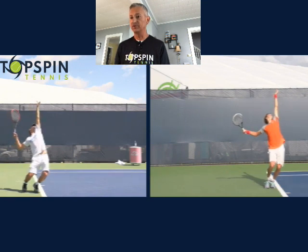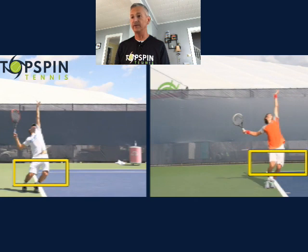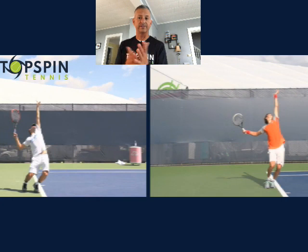One other thing too is, when you see both pros in this trophy pose, notice the knee bend from Dominic compared to Zverev. Definitely Dominic uses his legs more than Zverev does in this video. Dominic is shorter, I think he's like 6'2". Zverev is like 6'6". So Dominic does use those legs a little more, and it's going to launch a little more as well.